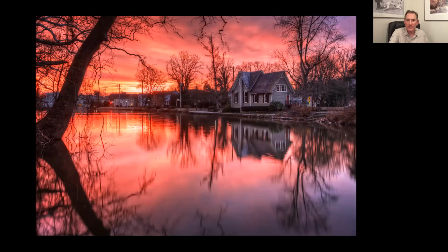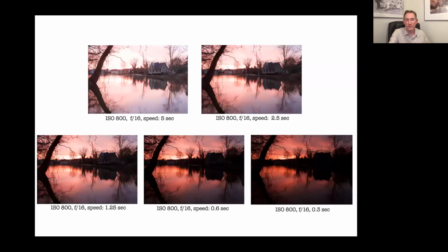But when I got to the scene, I wanted to get a series of exposures. And so this is the series of exposures that I got. You could see for each of them, the ISO and the aperture are constant: the ISO is 800 and the aperture is f16. Now, if you look at the image on the upper left, the most shadowed part of the scene was the old library, that building to the right. I wanted to make sure I had an exposure that was correct for the old library. So that was my starting point.